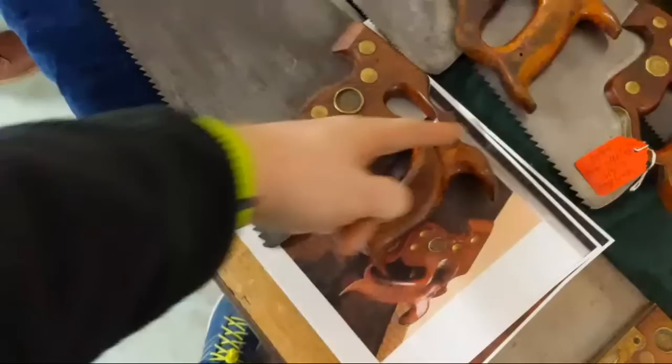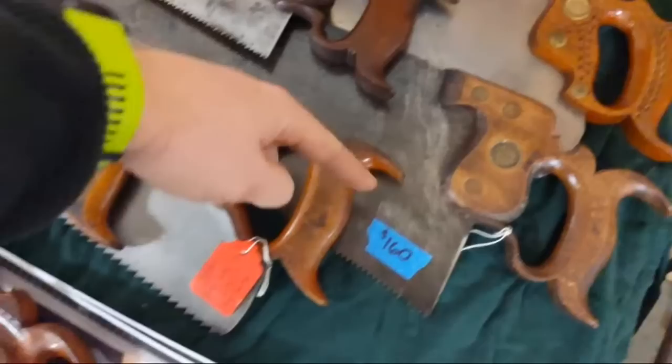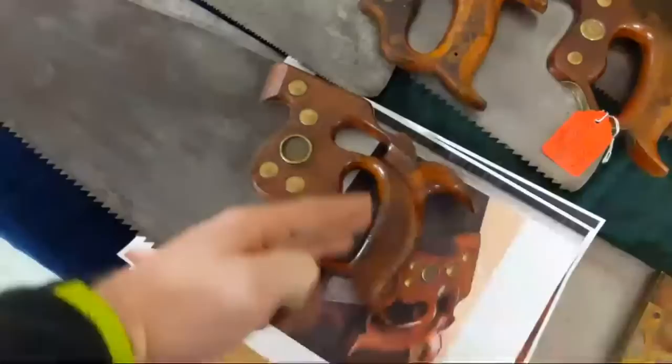This one's really interesting because the grain is running this way on it as opposed to this way. Almost every saw you've ever had, the grain runs across the saw this way. But this one, they reshaped it to run this way. So you've got to be careful you don't snap it here and break this off.